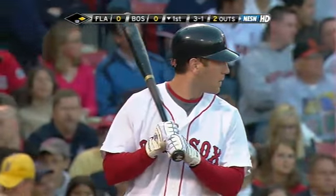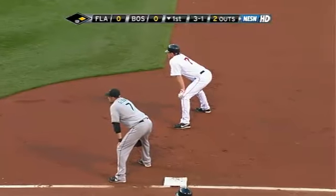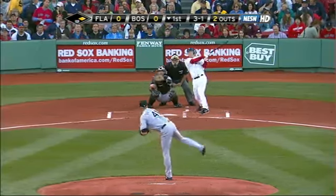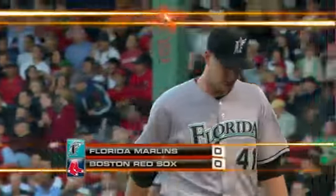Andrew Miller tomorrow night. Ricky Nolasco in the final game of the series. Brad Penny, John Lester lined up for the Red Sox in games 2 and 3. Bay, after the 3-1, hits a high fly ball out towards right center field. Cody Ross is there, and he puts it away to end this first inning. Done with 1 from Fenway, no score.